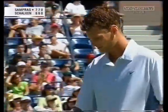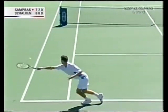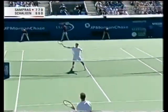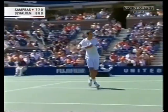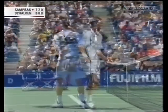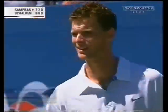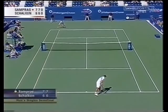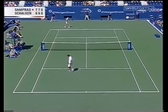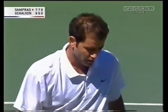Sampras with emphasis there. I couldn't believe he hit that one right back to Schalken. Plenty of room cross court. Well, no doubt thought that Schalken would be heading towards the open court. Well, we all know that feeling as a tennis player. Chances lost. And if you've played Pete Sampras, you know that feeling as well.